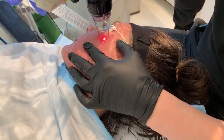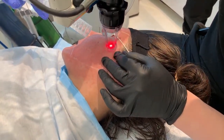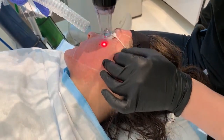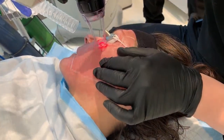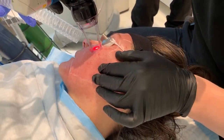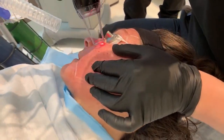the deeper layer first. Now this actually hurts a little less than the superficial layer, but I think because she's doing so well, she's going to be totally fine. There's always going to be little areas that hurt, and that's why I always tell people, it's all in your mind. You got to concentrate. Think of the end result. Think of why we're doing this, why you came to me, and that's going to make it all that much better.